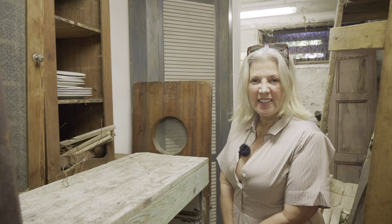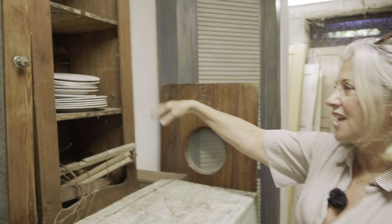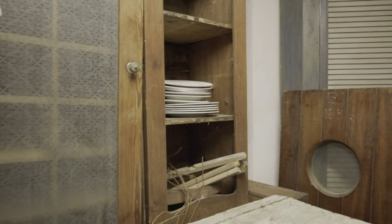So I think a lot of these things come out of houses where people have, and so then they, because sometimes they have just stacks of plates and stuff. We don't talk much about that though.